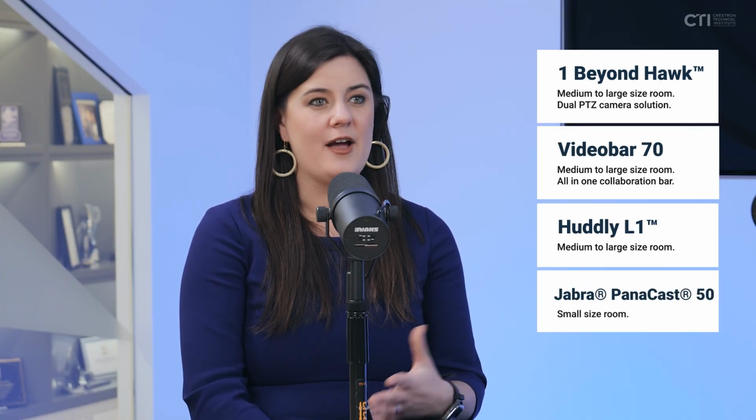For your medium to large sized rooms, we have the Hawk, which is a standalone dual PTZ camera solution, which allows for a great speaker tracking solution, again, in those medium to large rooms. We also have the Video Bar 70, and that has speaker tracking in it as well. That's an all-in-one collaboration bar. And also the Huddly L1, that has speaker tracking in it as well, as does the Jabra PanaCast 50, which is that great video bar for your smaller spaces.